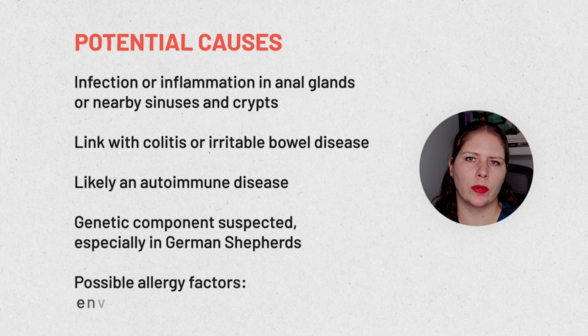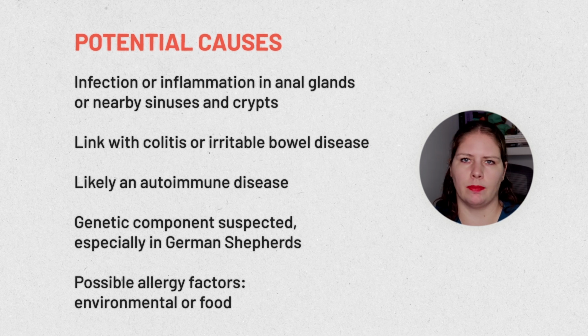Other people think that an underlying allergy component, whether it's environmental or food allergies or both, may also play a role. But again, we don't have any definitive answers. These are just the most commonly accepted theories at this time.